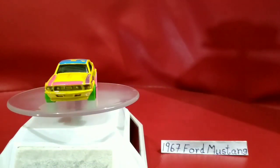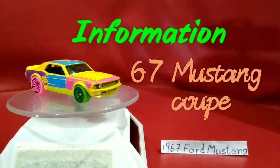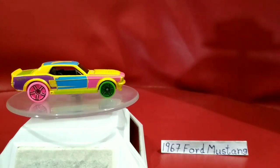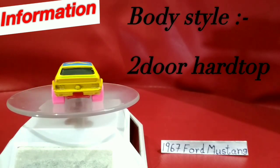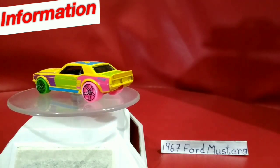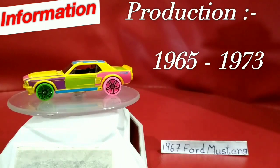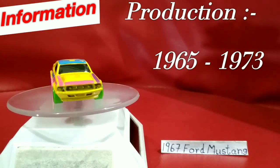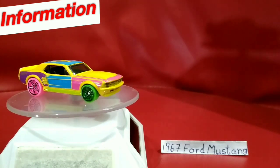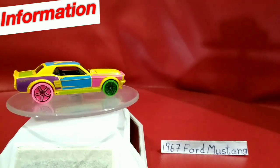So, moving on to the information of the 67 Ford Mustang Coupe, guys. Let's start off with the body style. The body style is a two-door hardtop. Talk about its production. The production actually began in 1965 and ended in 1973. In my perspective, that's quite a good production run, guys, because they made many cars in that time span.